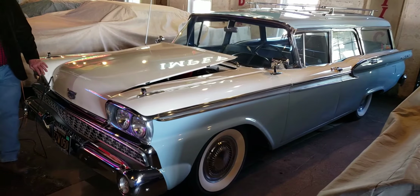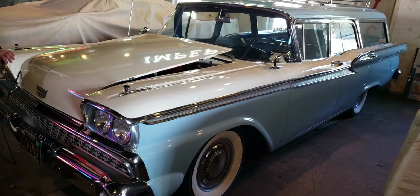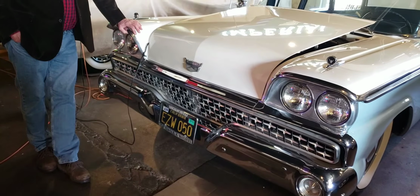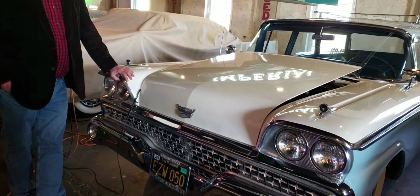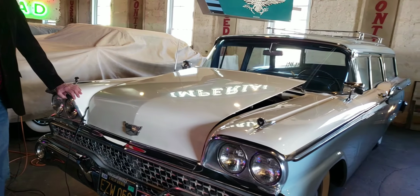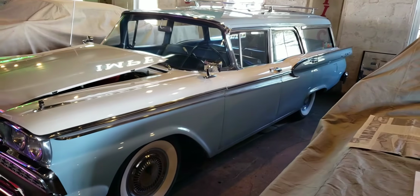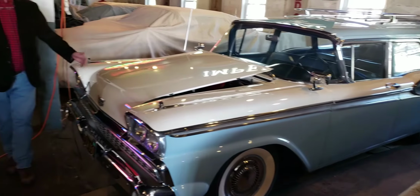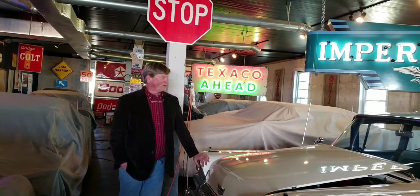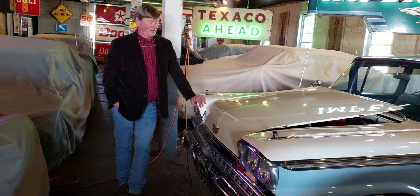This 59 Ford Country Sedan is identical to, or very close to the one that I grew up with my mom. And she had an interior decorating business and she needed a station wagon. And really, station wagons in those days were either family cars or the plumber, the electrician, the painter. In this case, my mom, the interior decorator, used them because they'd haul a lot of stuff.